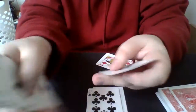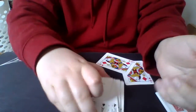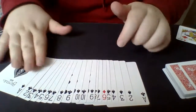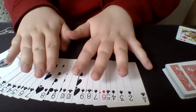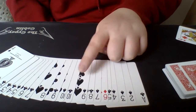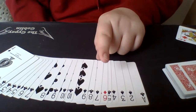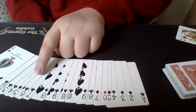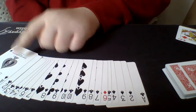These are actually going to be reversed. So the two 10s are going to be next to each other. Bring this down just slightly. For your first half here, you have ace, 2, 3, 4, 5, 6, 7, 8, 9, 10. For your next stack, you have 10, 9, 8, 7, 6, 5, 4, 3, 2, 1.